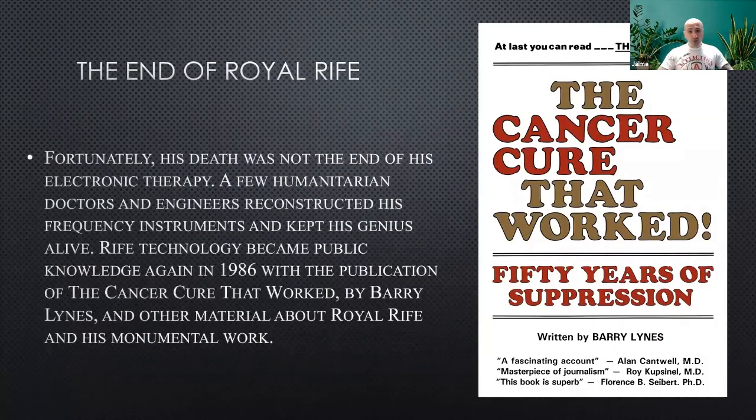Now, fortunately, his death was not with everything lost. A few humanitarian doctors and engineers reconstructed his frequency instruments and kept his genius alive. Rife technology became public knowledge again in 1986 with the publication of The Cancer Cure That Worked.